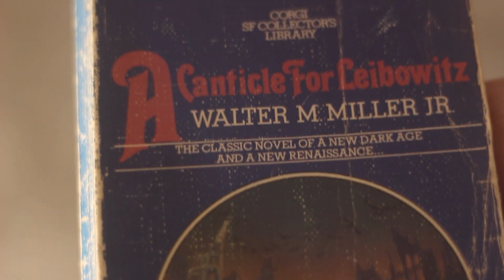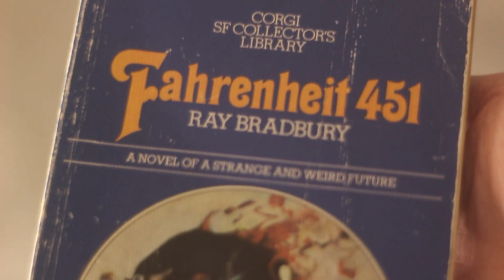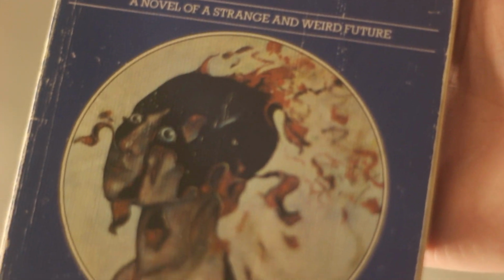This is A Canticle for Leibowitz and Fahrenheit 451 from that collection. I really love the circle. It's quite simple, and it's cool art as well. A lot of them are very beaten up. I think they probably get beaten up very easily, maybe because of the fabric of them.